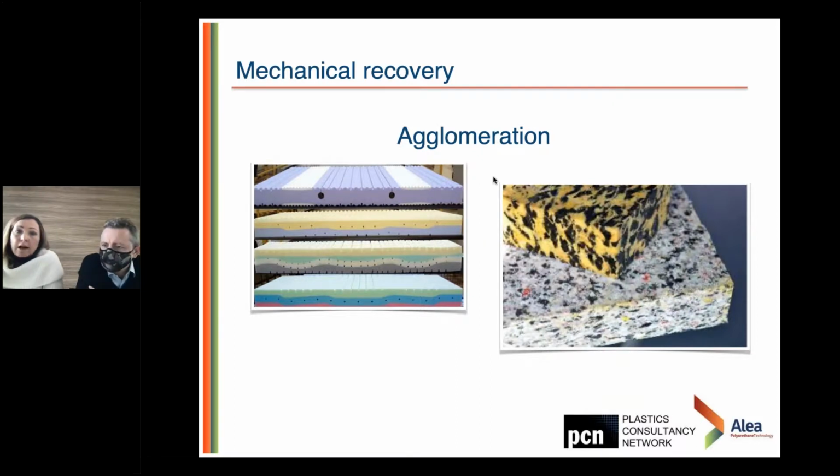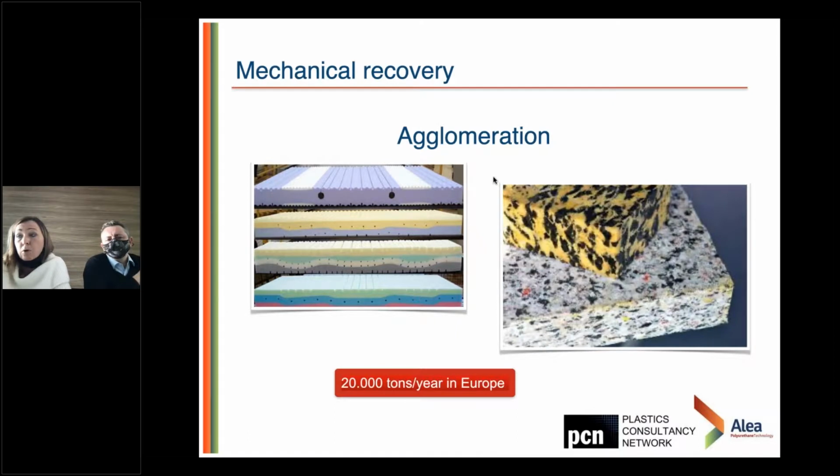The agglomerated foam produced in this way has very good energy absorption capacity. So it can be used, for example, for gymnastic mats, headdresses, undercarpets, and so on. It's estimated that the volumes processed in Europe are more or less 20,000 tons per year.